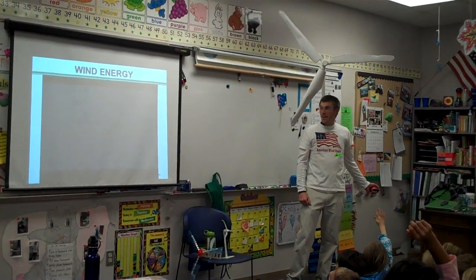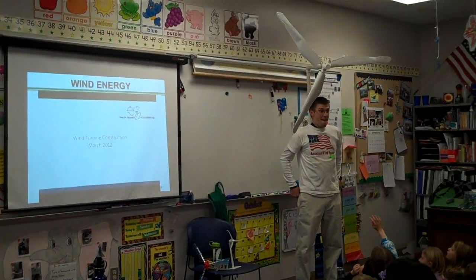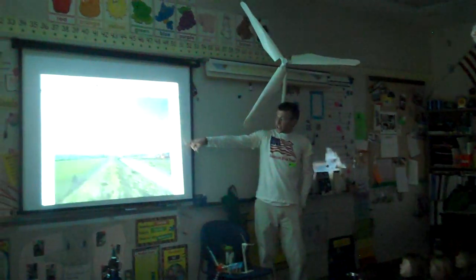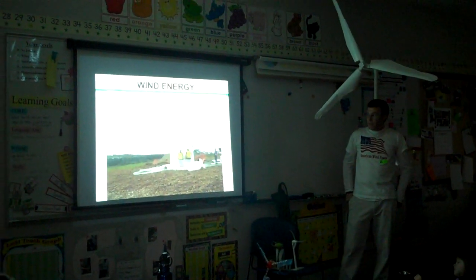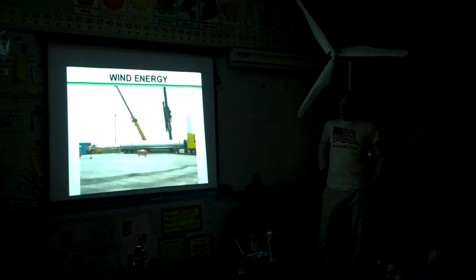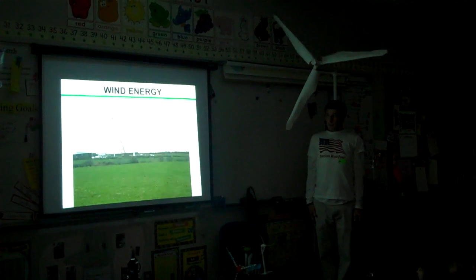Aw, no fair. So, you guys want to see a video of a wind turbine getting built? Yeah! So this is a big crane, and the trucks are coming in and delivering the parts. There's a tower. They took a whole bunch of pictures, and then they sped up the video. So this would normally take about a day to do, or a couple days. That's pieces of the tower. Did they show it all built? Yep.